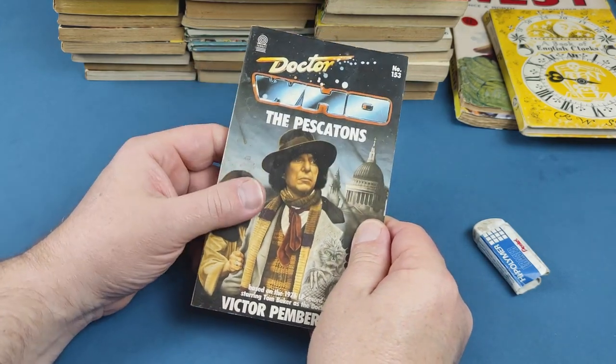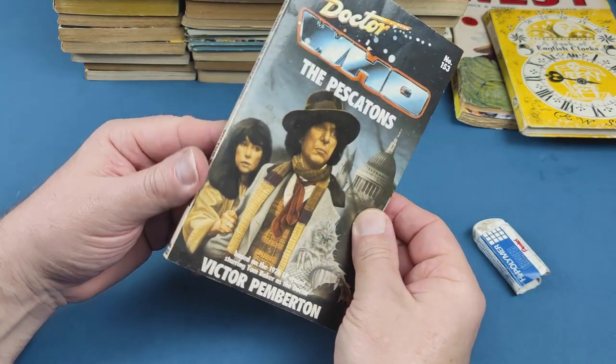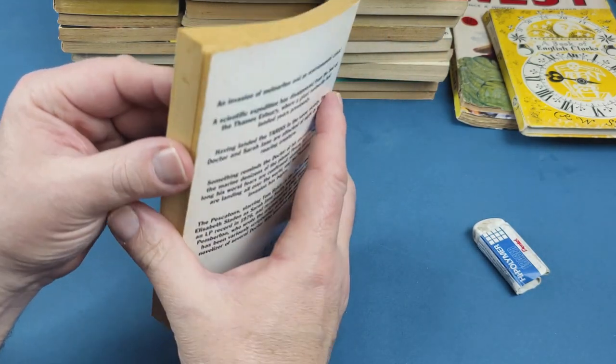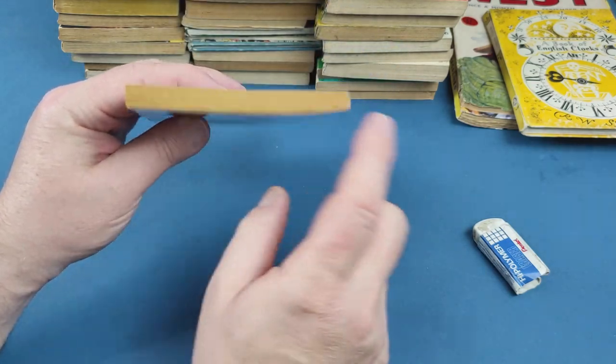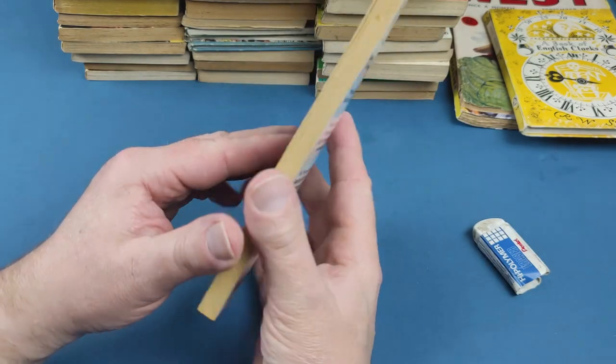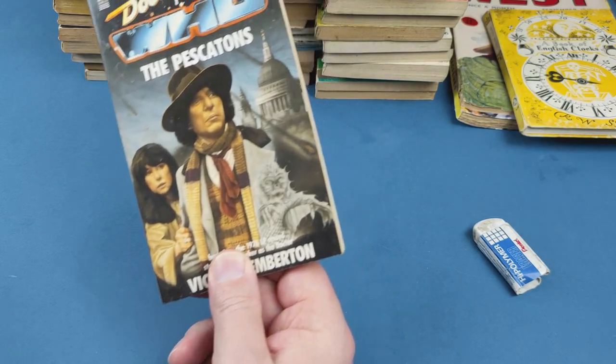But once again, this has turned up in quite a state. You can't see it there, but the cover is all sort of mottled, like it's been left out in the rain or something. But I have a feeling I might be able to save it. It's quite foxed along the top there. I only paid peanuts for this book, which generally in mint goes for about a tenner. So I'll have a look and see if it can be saved or not. But that one definitely needs quite a bit of work.